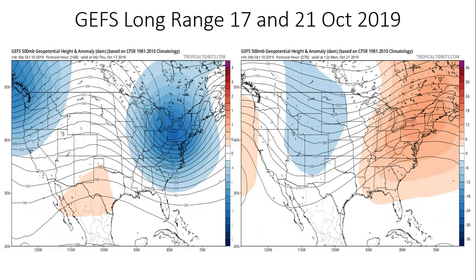And here are some of the ensembles. This is an example of the GEFS ensemble forecasting system, GEFS. The long range, I have the 17th of October on the left, and then I have the 21st of October on the right. Notice how we go from the blue shading on the left-hand image, the cooler temperatures on the 17th of October, and the image on the right shows that warm-up on the 21st of October. So there's a big switch, a big change in the pattern as we go from a trough to a ridge across the eastern U.S. between the 17th and the 21st of October.